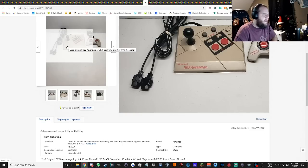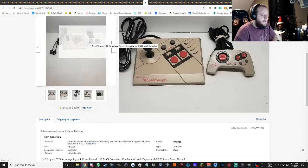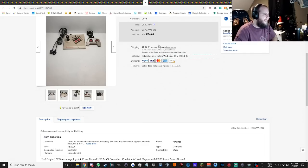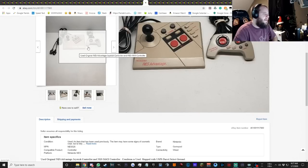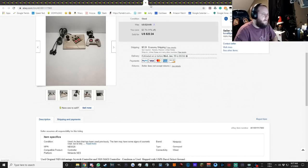The NES pad, the NES Advantage arcade stick pad, and this crazy little NES Max controller. I had never seen that before. Bundled them together, sold them for $22.24 plus shipping. I think I got the NES Max controller out of an auction, and the Advantage pad, I think I got that off of a Facebook buy.